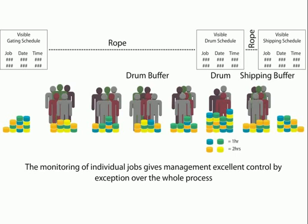The monitoring of individual jobs gives management excellent control by exception over the whole process. That means you only manage by exception. You don't manage everything day in and day out, which is the usual practice. We all have a plan versus actual meeting and every item is looked at every place. You don't need to do that in buffer management. It works for the whole company as well as individually on each process.